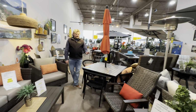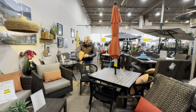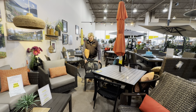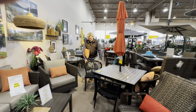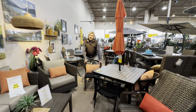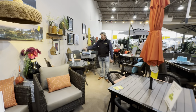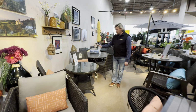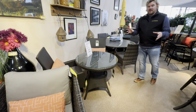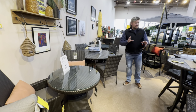One of our more compact dining sets here, the Copacabana with the Rhea chair. This is a really, really cool chair. Very comfortable, very low profile, stacks. What can I say? This is an awesome chair, and they come in three different colors, black, brown, and gray. We also have some smaller dining options here. Again, this is part of the Palm Harbor collection. But again, as you'll notice, most of our resins do coordinate with one another, so you can piece together different pieces from one collection to another.